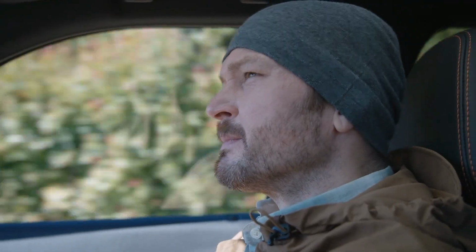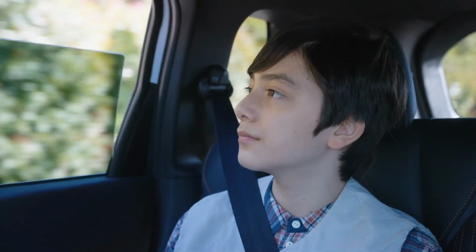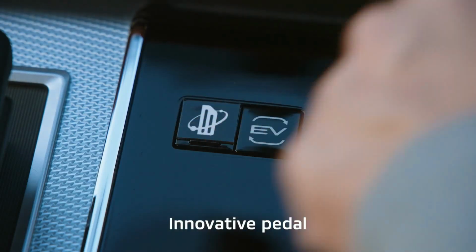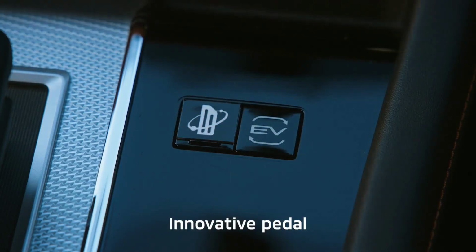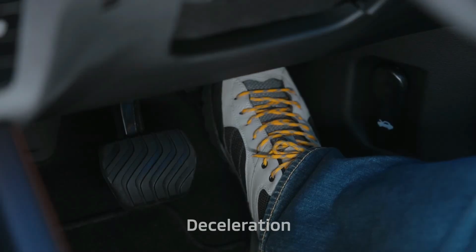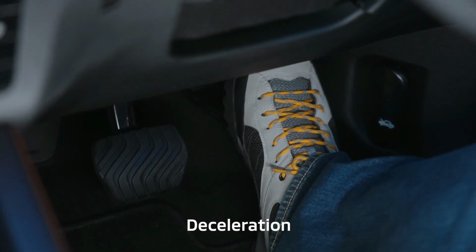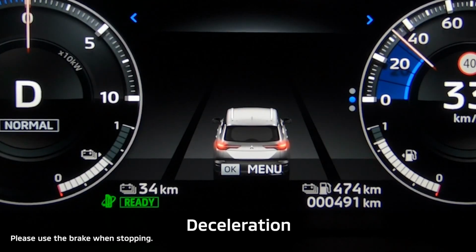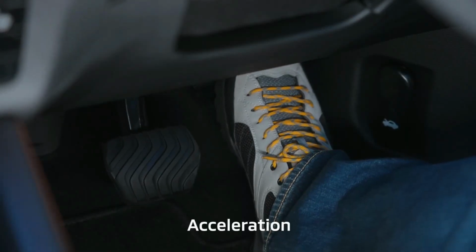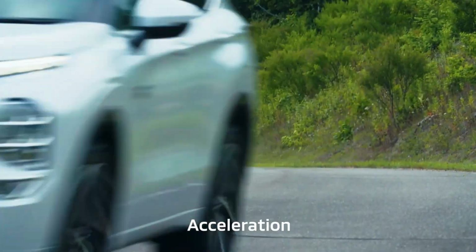When running on electric, PHEV motors provide an ultra-quiet car interior experience. Innovative pedal operation mode allows you to control acceleration and deceleration with the one pedal. The innovative pedal frees up the driver's attention to steer and watch the road.